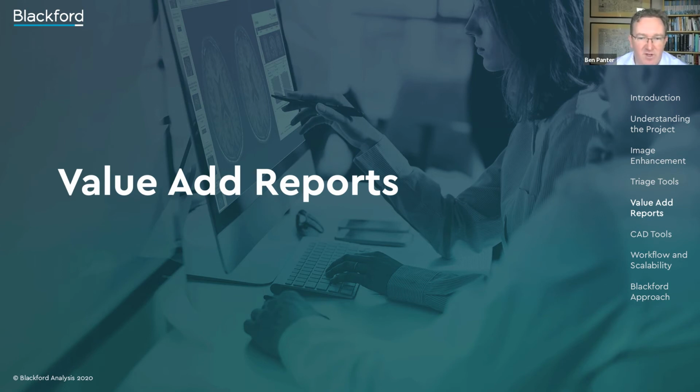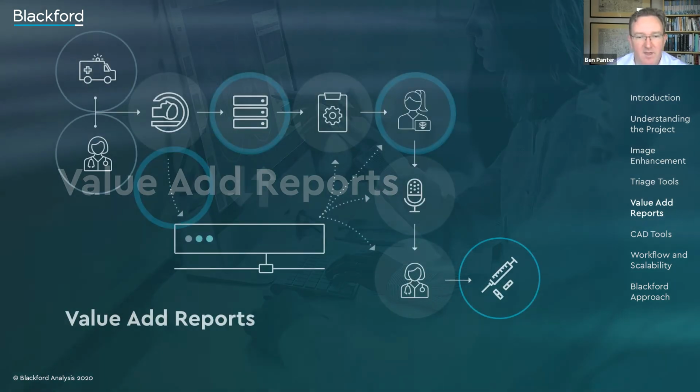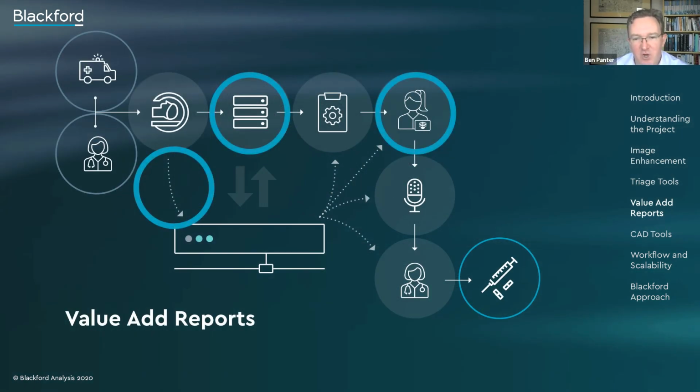Value-add reports and quantification is the third category here. For example, a tool that quantifies MS lesion burden to better inform treatment choices for the referring neurologist. Typically, value-add reports are niche products based on specific clinical conditions rather than simple modality anatomy criteria. With this in mind, it's essential that once your practice has made the investment in a product, you get the maximum return from it, which means all relevant studies are processed.